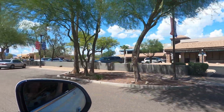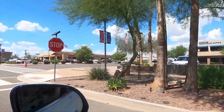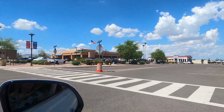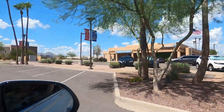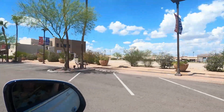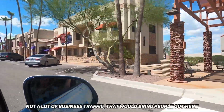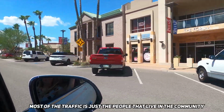A little bit more about Fountain Hills, kind of who lives here. So Fountain Hills does tend to be a little bit older and attract a lot of second homeowners and people that are looking to retire here. It's kind of known to be a bedroom community, which means there's not a lot of businesses and other services that bring in a lot of the tax dollars. So people that live out here like it because it's quiet, not a lot of business traffic that would bring people out here. So most of the traffic is just the people that live in the community.